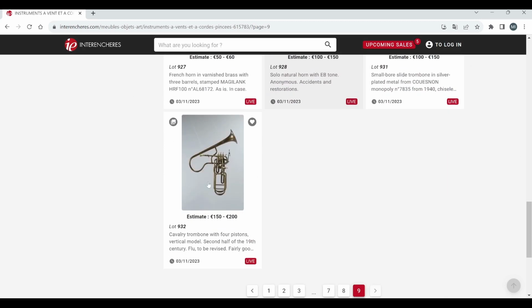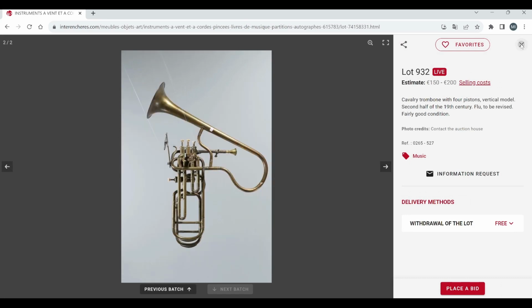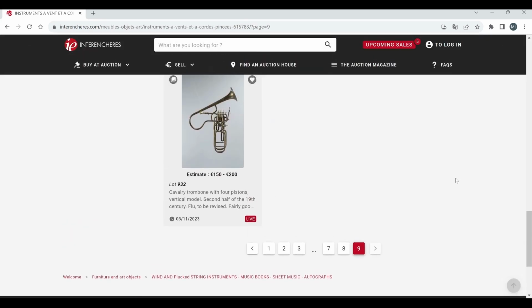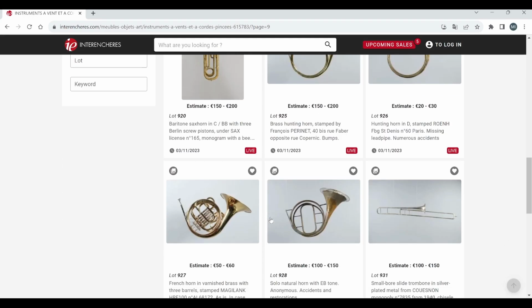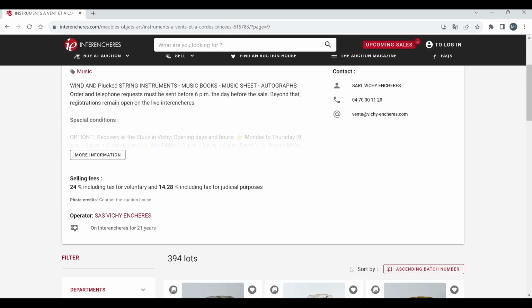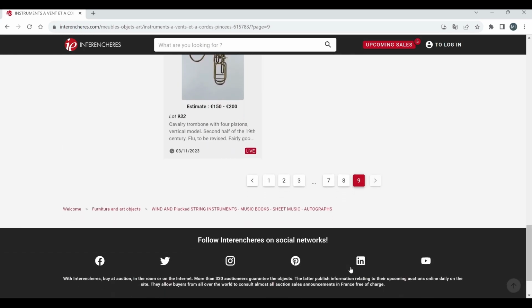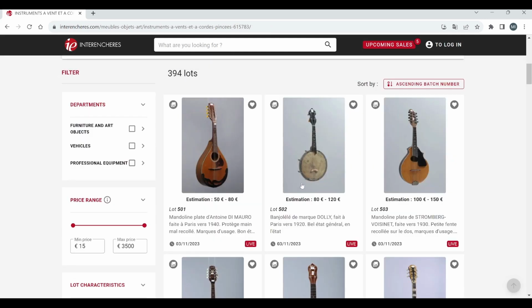And a cavalry trombone with 4 pistons. Vertical model, second half of the 19th century. These I always find pretty curious looking. But anyway, there you have it. This is the Vichy auction, wind and plucked stringed instruments, at least the first day. This finishing on the 3rd of November. It is the first today, so a couple of days left to go. I probably omitted to say that at the beginning.